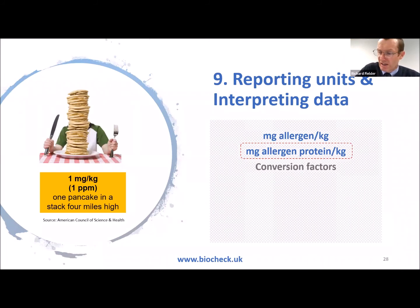Reporting results. We are trying to move away from parts per million recording because for traceability reasons, the unit of mass is the kilogram. And in terms of allergens, in the clinical sense, it's the protein which is responsible. So we are trying to report results as a community as milligrams of allergen protein per kilo of food, and where we don't do that, to provide conversion factors. Sounds simple, but that's also a topic for another day.